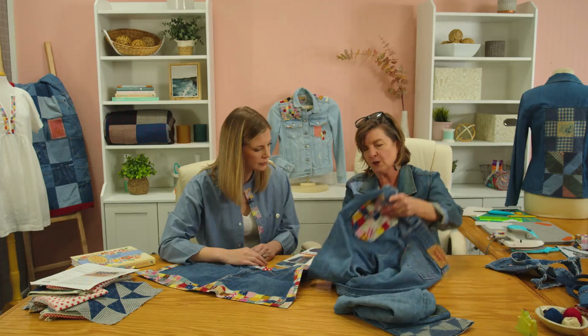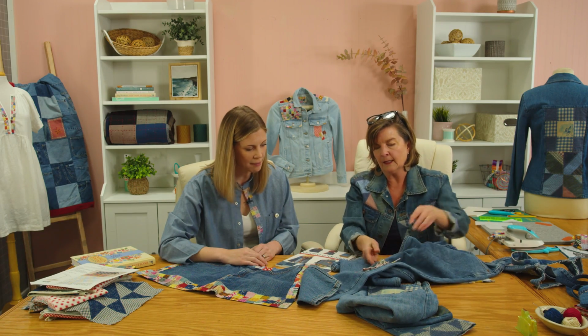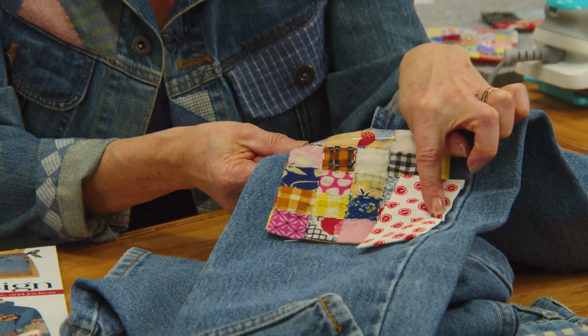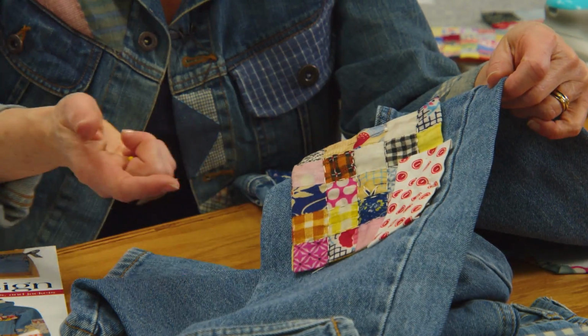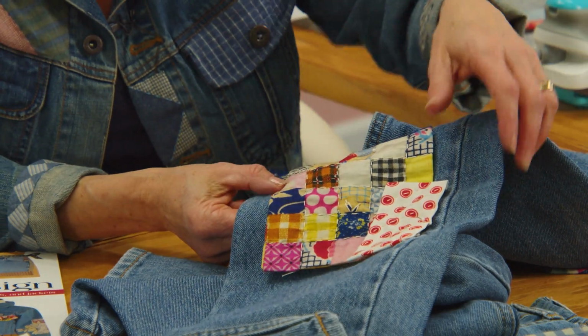And then on the front, just to show you, you could add some patches. There you can see the stitching where we stitched through the dot. It makes it look like a button, and it makes it a completely different look in fabric.